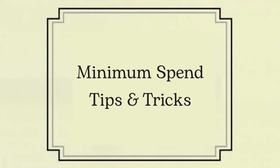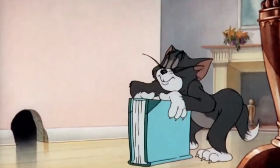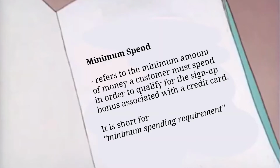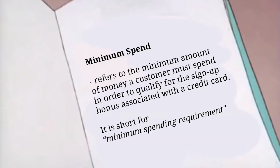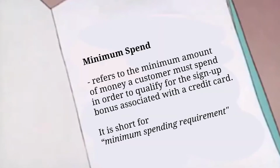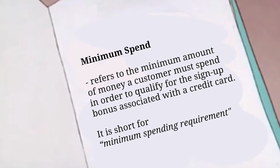Lastly, ladies and gents, for those of you who are thinking about running the same setup, here are our tips and tricks for hitting minimum spend. For those of you who don't know what minimum spend is, here's the definition from Investopedia.com. Quote, the term minimum spend refers to the minimum amount of money a customer must spend in order to qualify for the sign-up bonus associated with a credit card. It is short for minimum spending requirement. So here are our tips for hitting minimum spend on these credit cards.